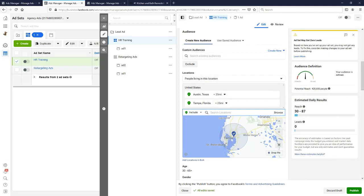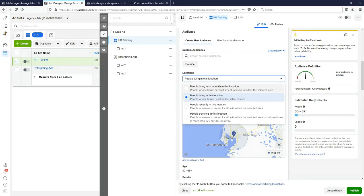Another tip is that by default, Facebook's going to target people living in or recently in this location. Personally, if my area is Austin, Texas, I don't care if someone went on vacation there. I don't want to target them, because when they're back in San Diego, they're not going to have any interest in my kitchen remodel business in Austin, Texas. So what you want to pick here is people living in this location. Make sure you select that. That's an extra little tip.